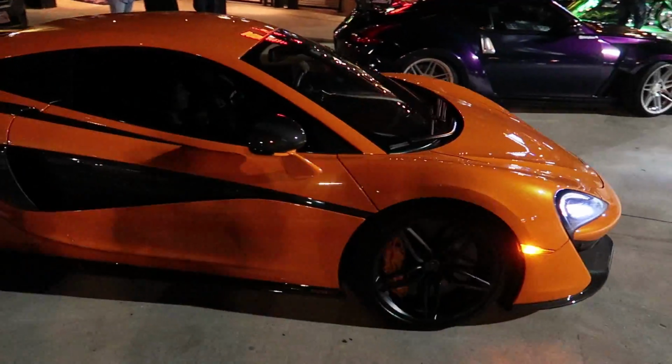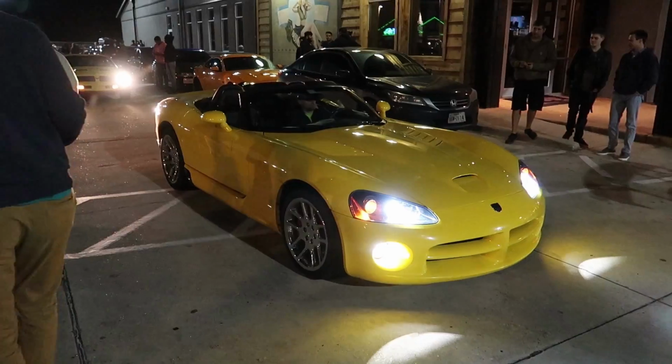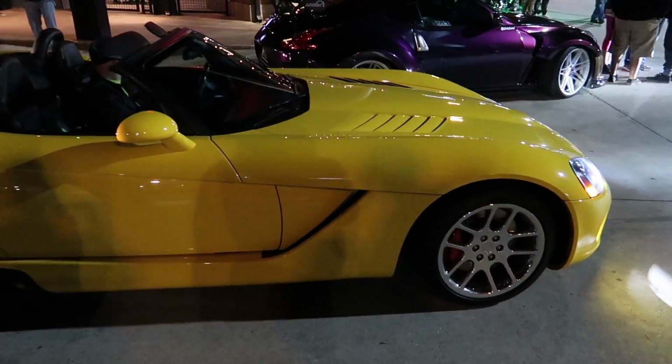Got a 570S rolling up. So nice. Got a nice convertible yellow Viper. That yellow is actually really pretty.